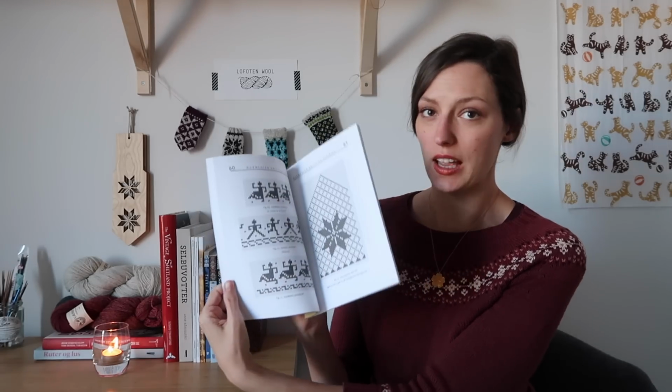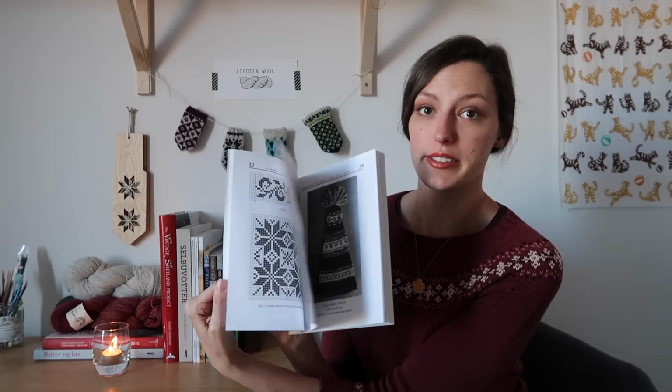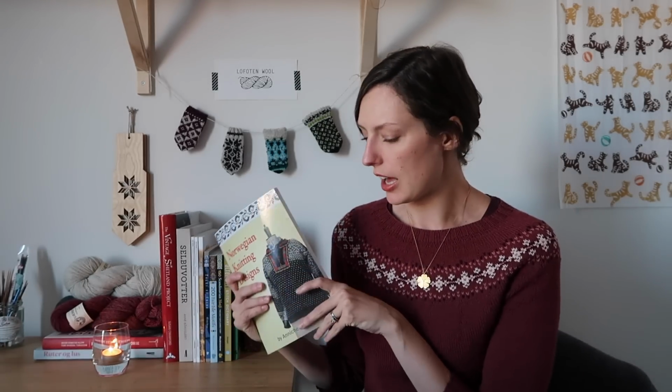So as far as what you get on the inside, it's basically a lot of charts and things like that. This version in particular has a couple of very simple patterns in the back, but you'll want to know something about how to put together a garment if you are going to plan to use it. There's not a lot of writing, it is mostly the charts, but there is one part that I like that I wanted to share with you.